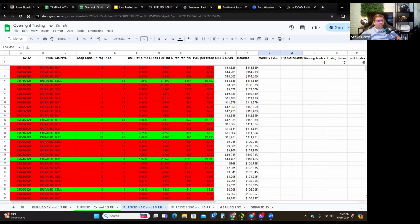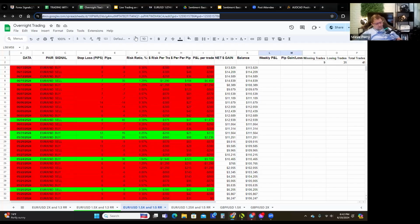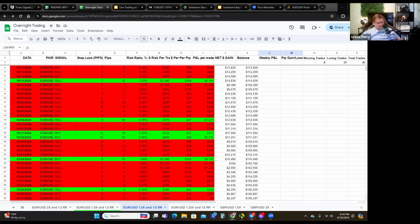You can kind of go through this. It says, "Steve, can we get a copy of this overnight trading journal? It has a bunch of more useful columns I'd like to track." Yeah, absolutely. I think I actually give this out. It says anyone with link has access, no sign in required. Let me just make sure it's viewing mode because I don't want anybody to edit this. It should just be viewer. So let me go ahead and share this in the chat box.